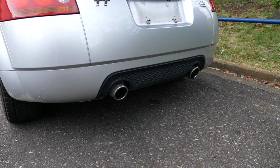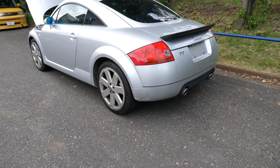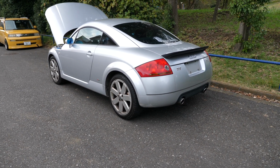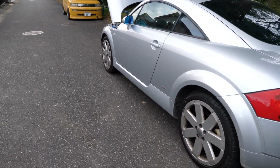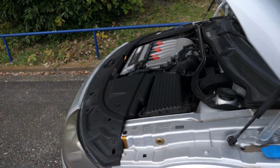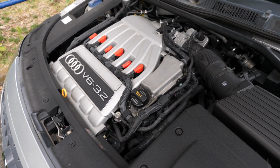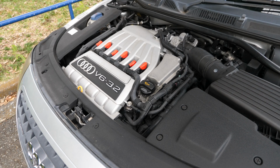I'm not sure if this has the same system as the R32 Golf in that it has a bypass valve where you can bypass one of the mufflers once you get into higher RPM. If it does have that, get an aftermarket exhaust. You're not going to regret it. It sounds amazing. Okay, so this is a post-purchase inspection video.